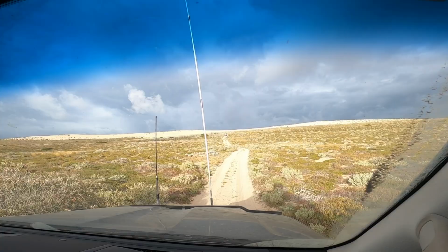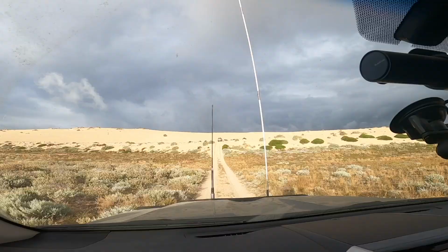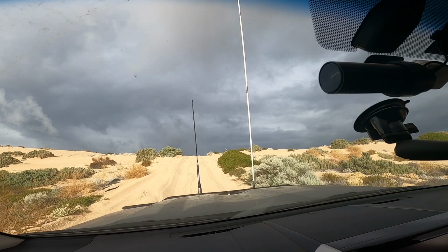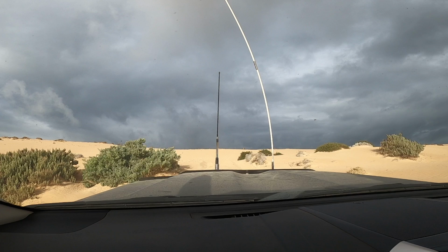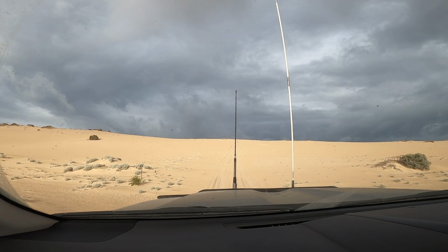So we're just heading out this track out to the blowholes. It's like the first thing you turn off to see when we get on the island. Flag on top of the hill that we're looking for, heading up towards. Get it locked in four-wheel drive, eh?